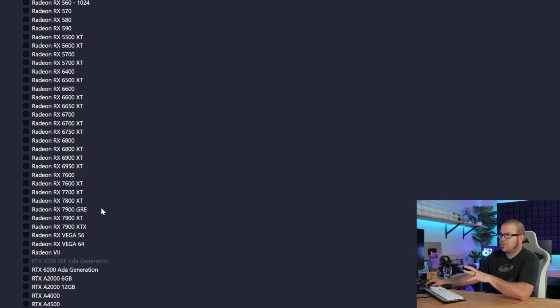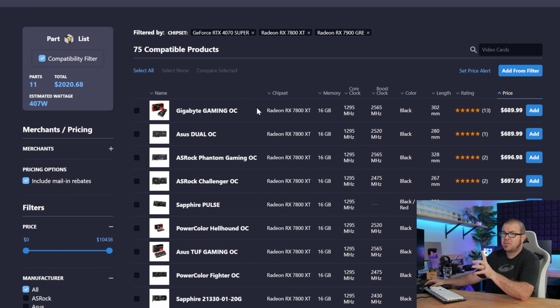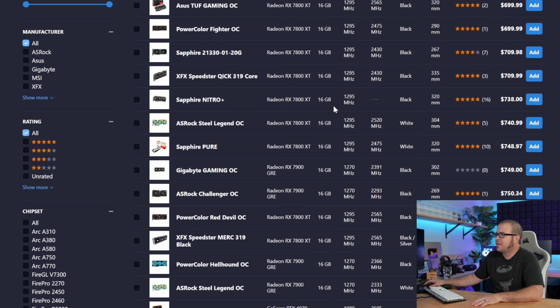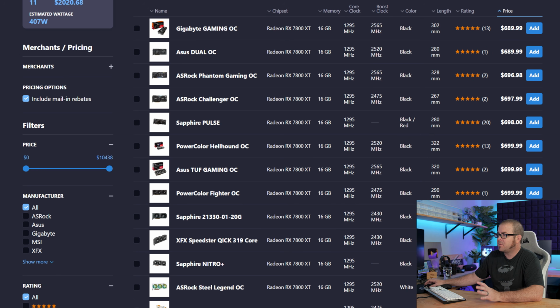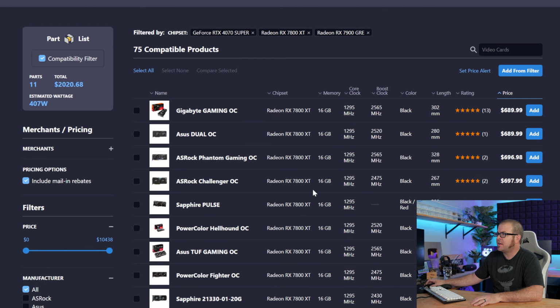But if you do want a bit more raw rasterization power or more video memory, then the Radeon RX 7800 XT or 7900 GRE are definitely going to be worth considering as well. Make sure the video editing software that you're using plays nice with Radeon GPUs, but here you're going to get 16 gigs of VRAM instead of 12. Base price for the 7800 XT is more than $100 less than the 4070 Super. And if we scroll down a bit, we can see that the 7900 GREs are starting at about $750 Canadian right now. So that'll be another potential upgrade to consider. Maybe $50 or $60 more Canadian to get yourself the faster 7900 GRE.